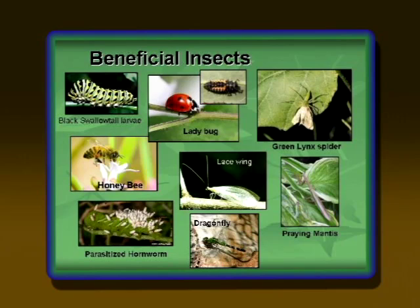Lacewings, green lacewings and brown lacewings, praying mantis, also a good beneficial insect, dragonflies. Here's a hornworm that's been parasitized. See all these little white things sticking up on it? You may see one that looks like that. It's a small braconid wasp that lays its eggs on the back of a tomato hornworm, and then they create these little cocoons and turn into new braconid wasps. In the meantime, they consume the hornworm, so it kills it. That's a good thing. When you see that, that's a good thing to see.